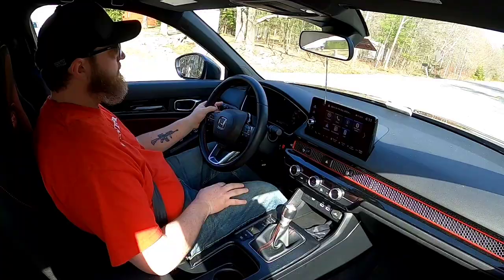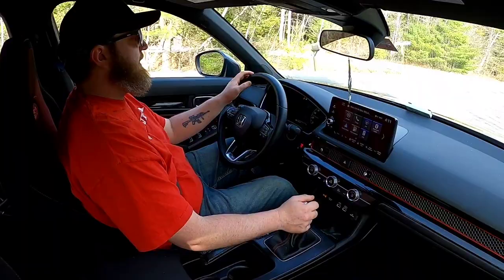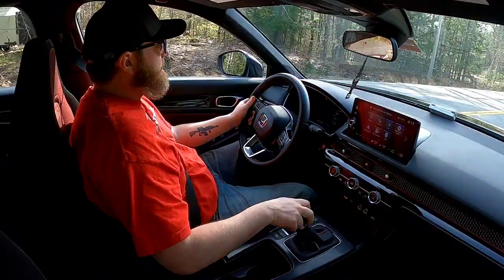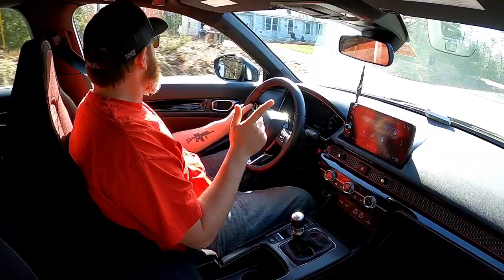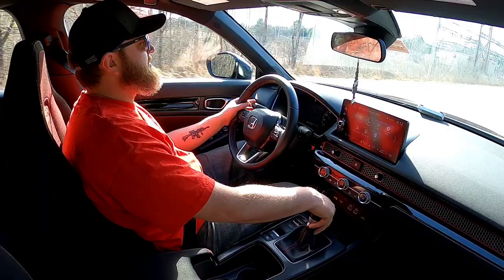Turn around. I think that guy had a white one in his driveway. And if that's the case, I need to figure out who that guy is, so that way we can become best friends. Is that a white SI? Not an SI. However, it's a sedan sport. We can still be friends. Hit me up. I'm in Maine, in Saco. Let's go do Honda things.